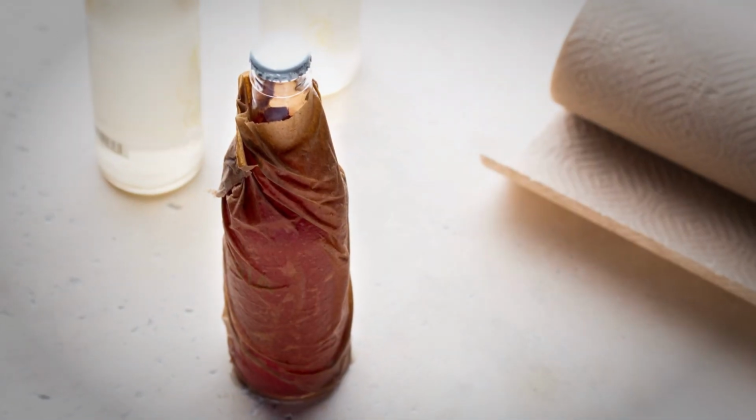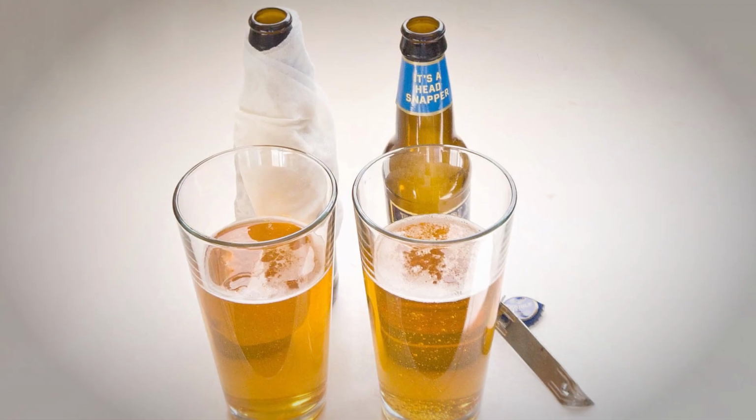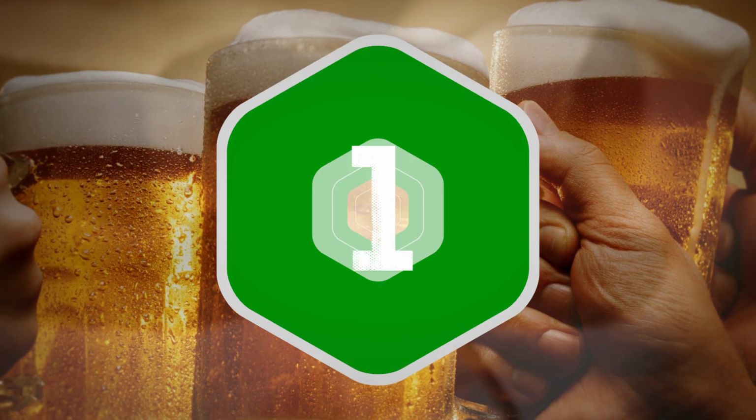The answer is simple. Just wrap a wet paper towel around your bottled or canned beverage before putting it in the freezer, and you'll only have to wait 10 or 15 minutes. Water conducts away heat much more quickly than air, so it cuts the time needed to chill a drink by more than half. A short enough time that you won't forget about it and have to deal with that mess.